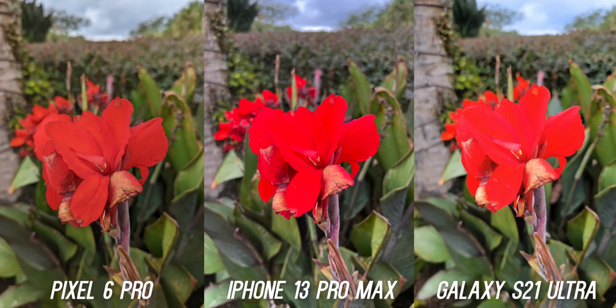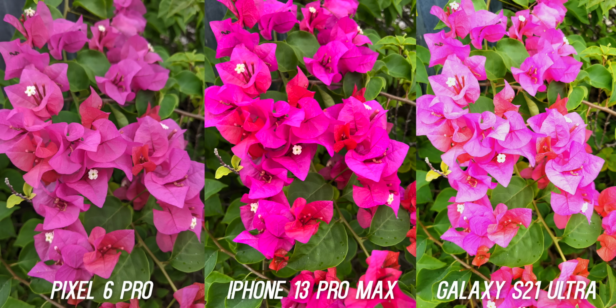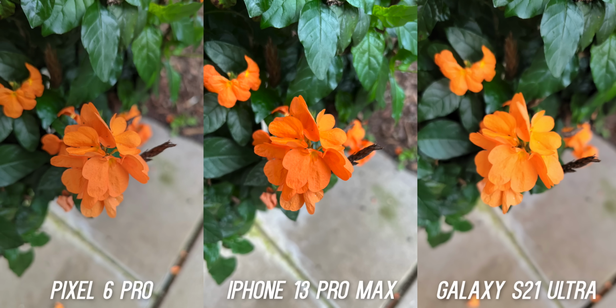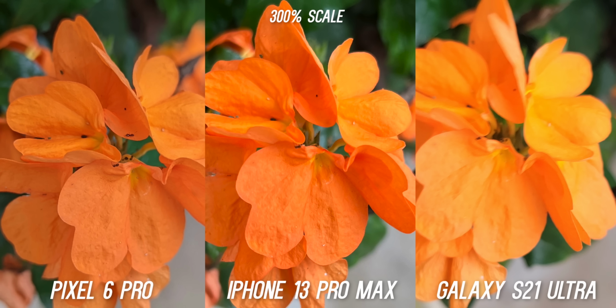Red flowers are always hard for smartphone cameras in bright lighting. The Pixel does the best where the S21 Ultra struggles the most. Again, a lot of people might prefer the iPhone 13 Pro Max's processing this year with the big boost in color vibrancy and contrast, and I don't blame you if you like that look. The iPhone, like I said in my last comparison, almost over accentuates the detail, but the Pixel is right there with it, which is nice to see.